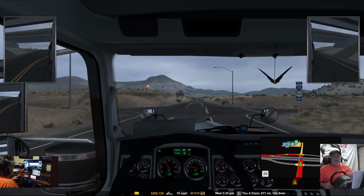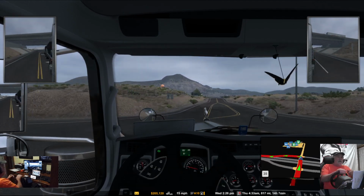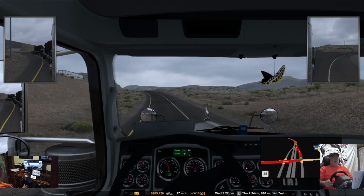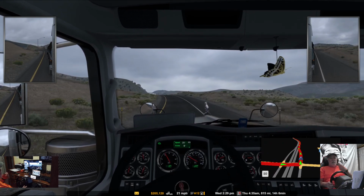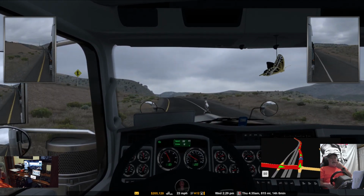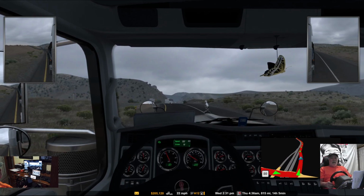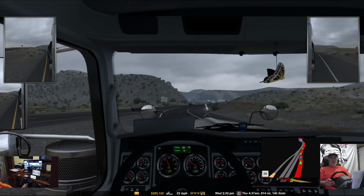Which is a lot less than I made hauling those Western Stars up here. I could have delivered those Western Stars, but they were going further up almost to the Canadian border, and I wanted to work my way back toward Kansas. So I decided to take the lesser paying job going the direction I wanted to go.